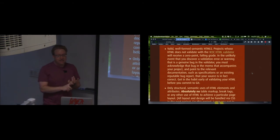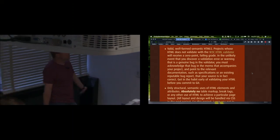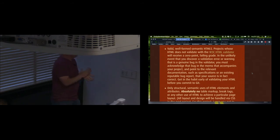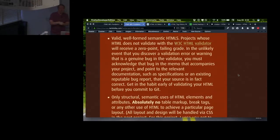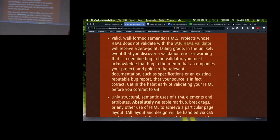Okay? In the unlikely event that you discover a validation error or warning that is a genuine bug in the validator, you must acknowledge that bug in the memo that accompanies your project and point to the relevant documentation, such as specifications or an existing reputable bug report that your source is in fact correct. Get in the habit of validating your HTML early before you commit to Git. So, one of the kind of workflow that I'll teach you in here.